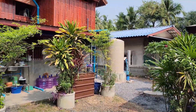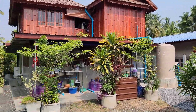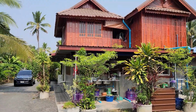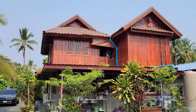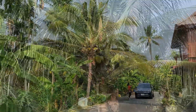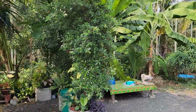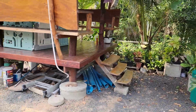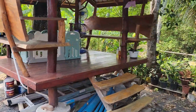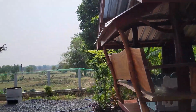See, he's got his own water system here and filtration going into the house. And right there on the lower part is Kwan's outdoor kitchen, and the bedrooms are upstairs there. Coconut. And this is their cool little spot where they could come and hang out under the shade when they were building the house. And looking back towards the back here.